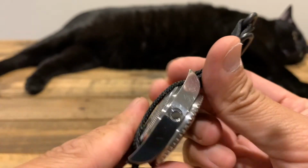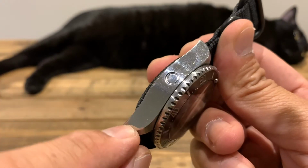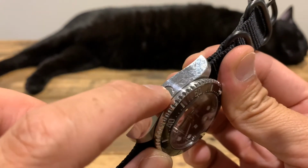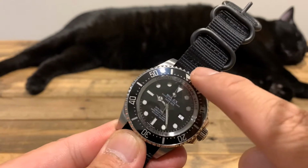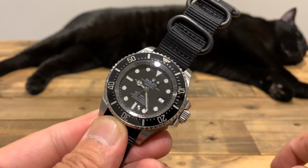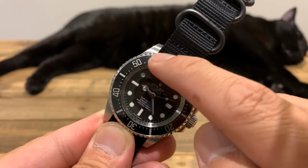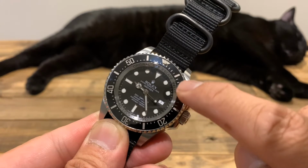This also has an integrated helium escape valve. See that little circle right there on the side of the case? As you go deeper, there will be an accumulation of helium gas inside this watch, and that's what that valve is for, to let all those gases escape. And now, if you look at the bezel itself, this black part is made of ceramic, a very tough material. It's almost as hard as sapphire. And all these numbers and markers on the bezel are filled with platinum, okay?